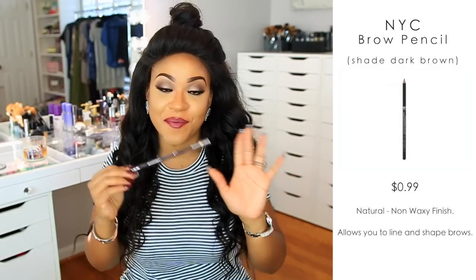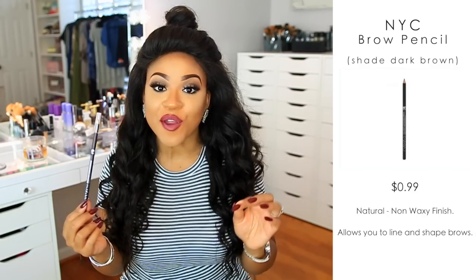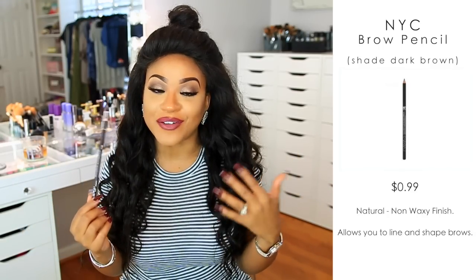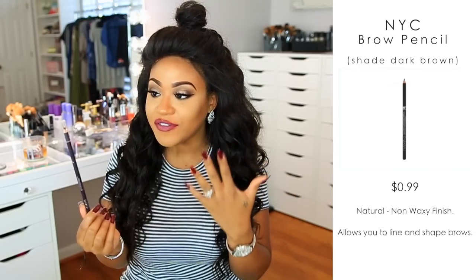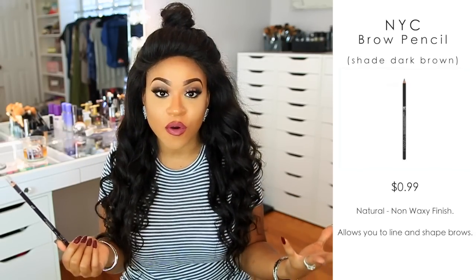So I'm gonna go ahead and start off with my must-have brow pencil, which is this one that I get from Walmart. It's the NYC. I think it's 98 cents, and this is like my favorite one. Whenever I purchase this, I normally get about 10 of them because they're super affordable, 98 cents. And I love this pencil because it is so affordable and it just always makes my brows look good.